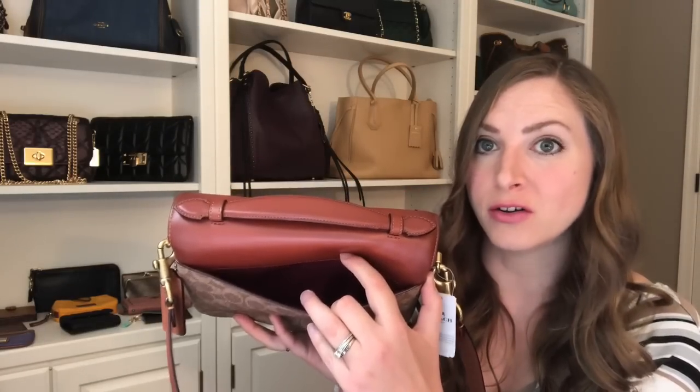On the back side, we have more signature coated canvas, and we have a nice big back slip pocket, which has a red fabric interior. Really, really nice size back pocket. I can fit my iPhone 8 Plus with a giant case on it in here, no problem, no struggle. So this is a great bag for those of you who have large smartphones and struggle to fit them in smaller crossbodies. Also great for easy access to the phone, always great to have an outside pocket.